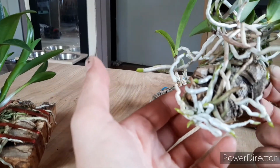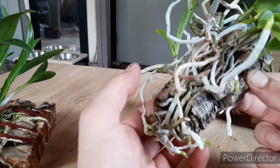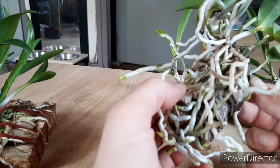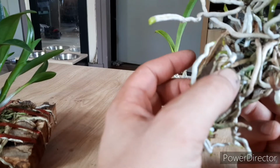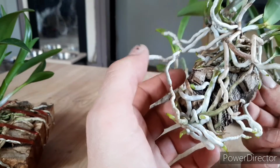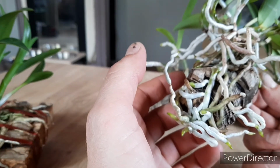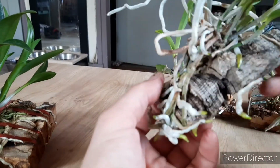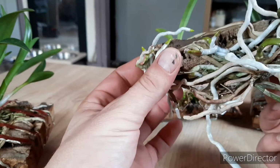I really would like to see the blooms on this one, but on all of them, in fact. But oh wow, if it only grew roots like this, then yeah, I would love it for the roots. I really do.